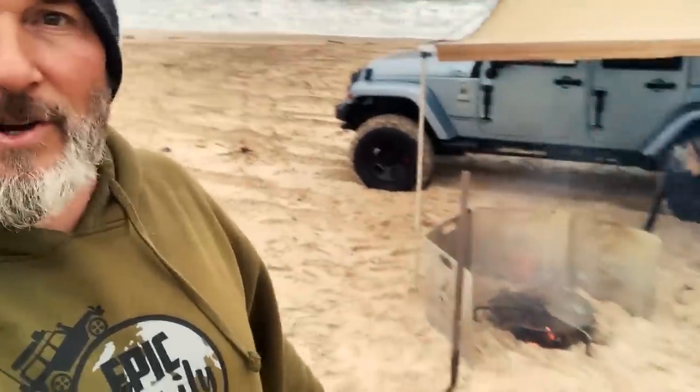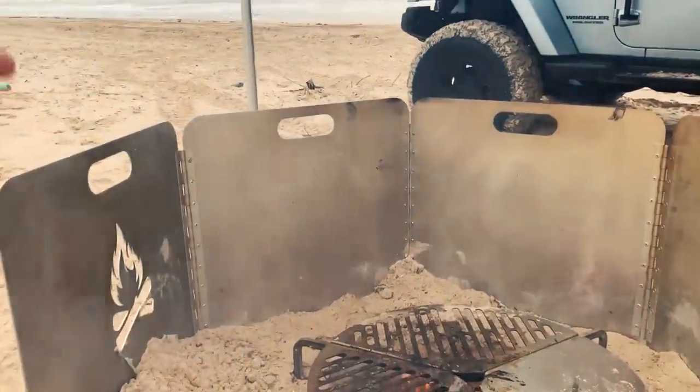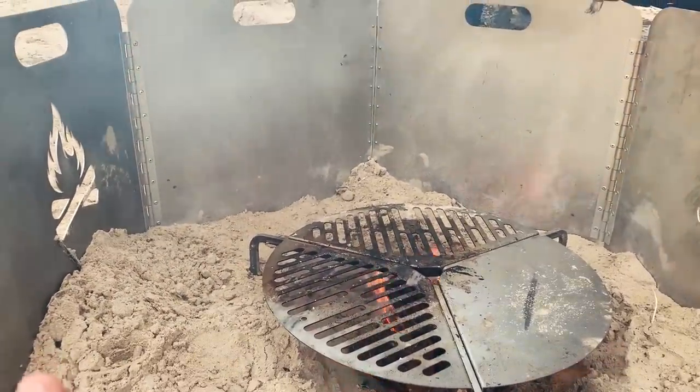The last thing I'm gonna show you is right here. That is called the original fire reflector. So this thing is amazing for a couple of reasons. One, when you got heavy wind coming off the beach like that, you can see the fire is just burning nicely behind that wind.